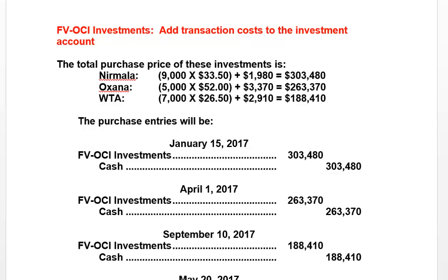You remember these are long-term investments and we add transaction costs or brokerage costs into the value of the investment account. So we refer to these costs as being capitalized costs. In our example, the company has fair value through OCI investments in the shares of other companies. One company is Nirmala, one company they have shares in is Oksana, and the other third company they have shares in is WTA.